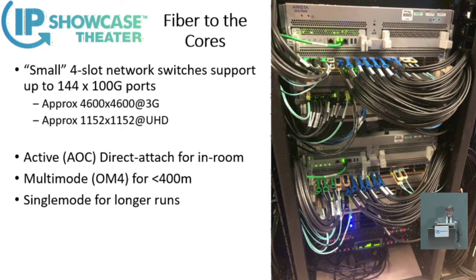So they used active optical interconnects, AOCs, for inside the room. They used multi-mode for getting to nearby suites, and they used single mode for the longer runs in the venue. So this fiber to the core, imagine 2,000 by 1,000 SDI routers. Those would be 4 racks of equipment. This is half a rack, and that's only because there's some space between them. So it saves a lot of space. And space and cable is money, right?